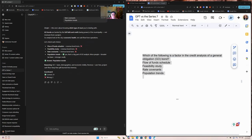GO bonds are backed by the full faith and credit taxing power of the municipality, not revenues from a project. So analysts look at the city's economic health, not cash flow. So let's take each choice. Flow of funds is a revenue. Feasibility, revenue. Rate covenant, revenue.